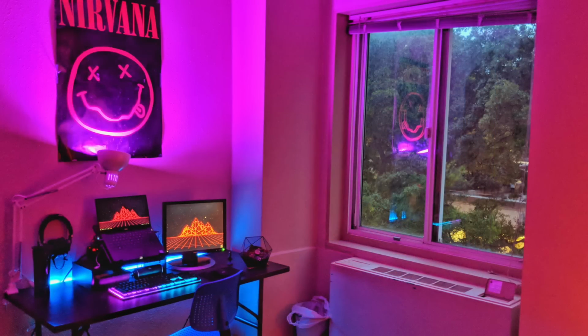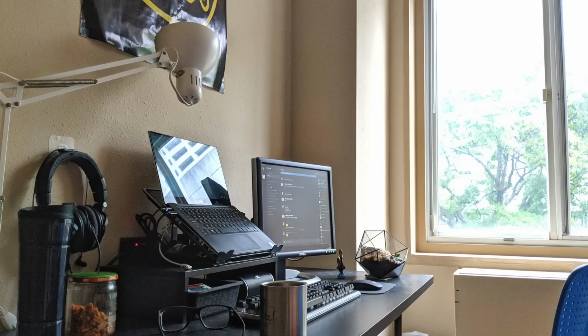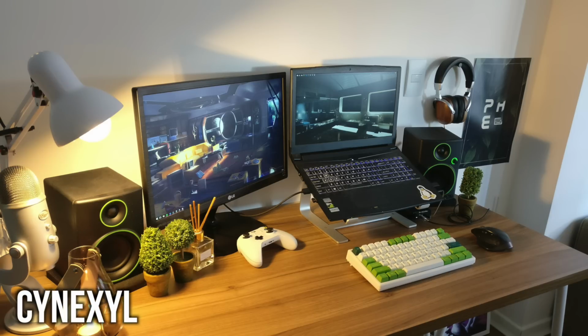Got that RGB light bulb inside his lamp to really reflect back onto the wall to give the whole room some color. Got that Nirvana poster, some greenery right out there on the window, little terrarium. Altogether, I'm digging this one for sure. I say that pretty much for every setup. Hashtag randomfrankdigs.